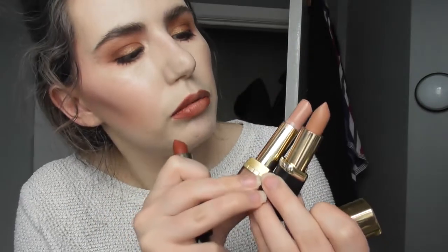This lipstick actually really reminds me of a more wearable version of Vanilla Truffle from Estee Lauder. I actually have a Vanilla Truffle. And then we have Stone. Slightly darker, slightly more of a peachy undertone, but it has the desired effect that I always wanted with this lipstick. So I'm very happy that I purchased Stone.